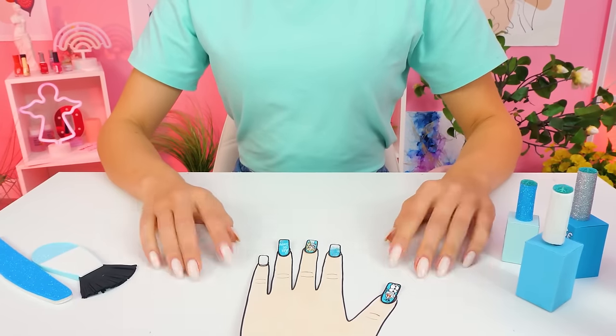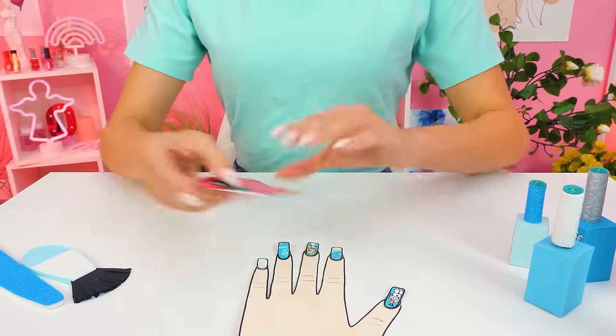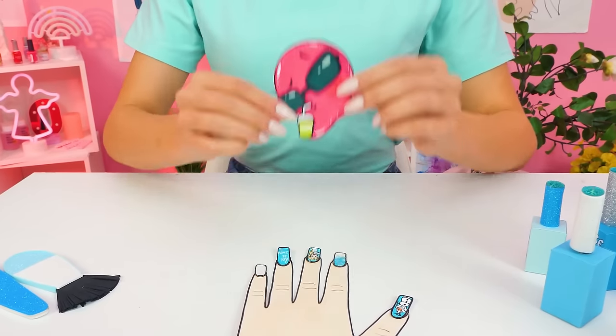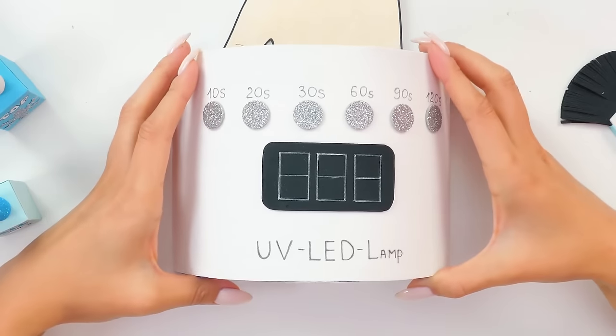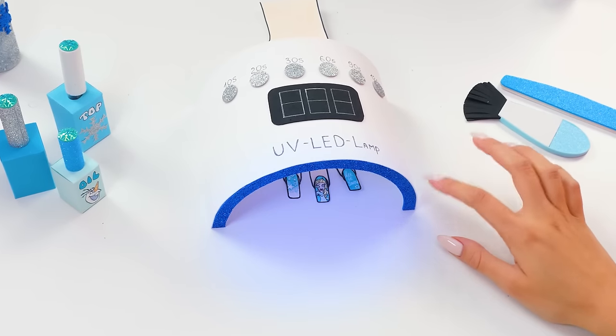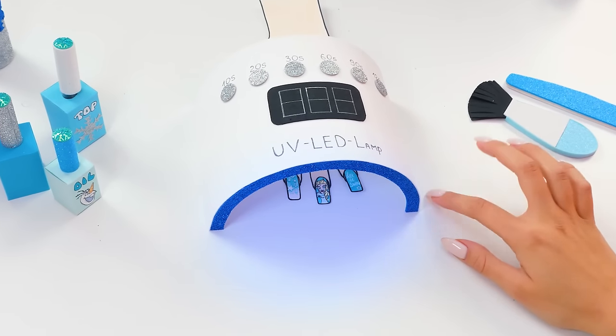Now I need that LED lamp again. Oh, hi, Paper Sammy. Say hi to everyone. Sam does know how to make an entrance. Let's dry your nails out. It's a required step. I think 30 seconds will be enough. We just need to wait.